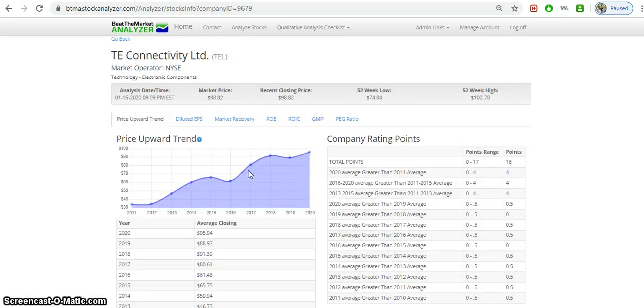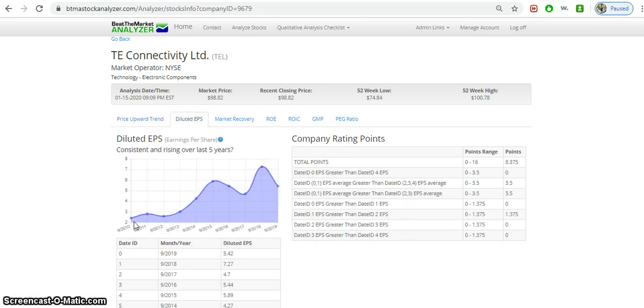Okay, we're at the price upward trend for 10 years, and you can see that it has very good, consistently increasing price over the past 10 years, so that's a good sign. The earnings overall over the 10 years have increased. You can see that there's some volatility from year to year. This takes the average yearly price, so this might give some opportunities to buy low and sell high, but as we said, it is increasing over the 10 years, which is what we're looking for. Just be sure that you don't buy at the highest point during a year.